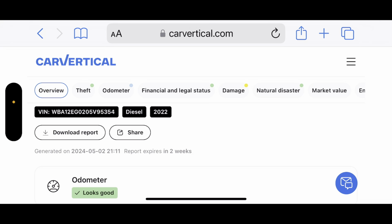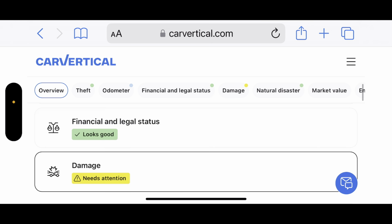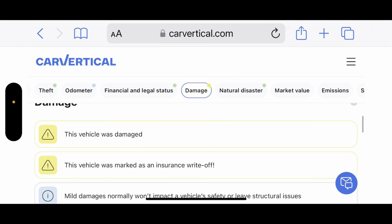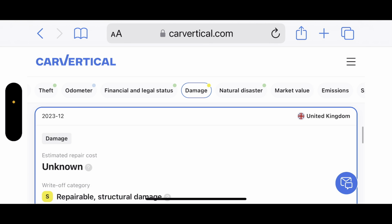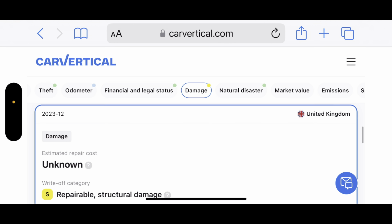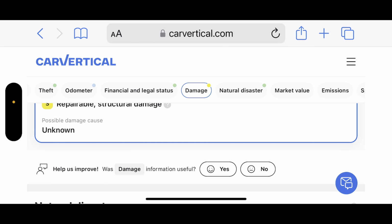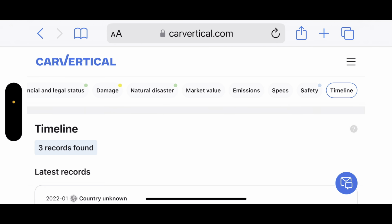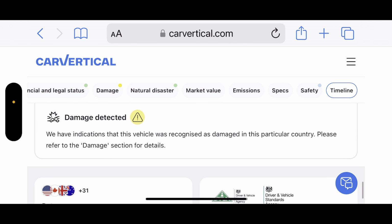So we've had this one sitting around for quite a while. It is a 2022 BMW X1. Odometer all clear, financial and legal all clear, and damage needs attention. On these Car Vertical checks, of course, rather than going through it, you can, if you're in a rush, just click on damage there, and it's clearly highlighted this vehicle was damaged and marked as an insurance write-off. And then just underneath it, it will give you the date it was written off, the 12th 2023, and it was an S repairable structural damage. Of course, you've got on there your market values, your emissions, your specs, safety, and that most important timeline. There are only 3 records on this one as it's so new, and that's registration date and damage detected date.